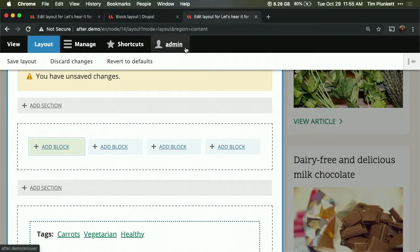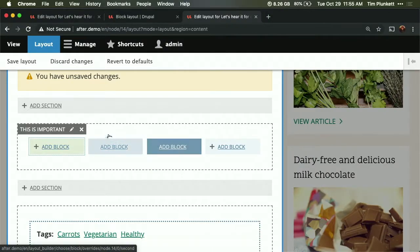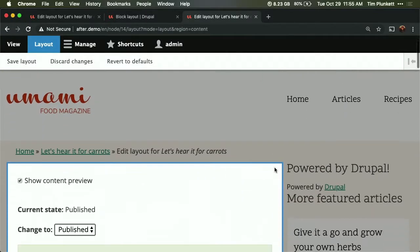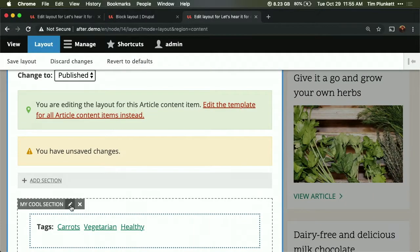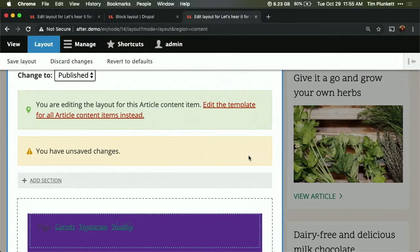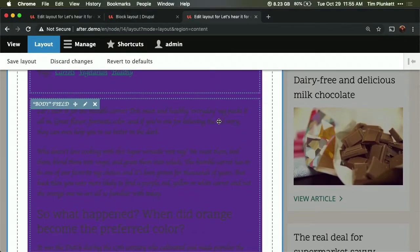So let's see, I've already set up one style. I'm going to get rid of my "this is important" section, not that important. If I go back to my cool section, you'll see the style drop down. I have no style. I'm going to make it fancy. It's the one style I've set up. So now everything is purple and cursive, because that's what fancy means.